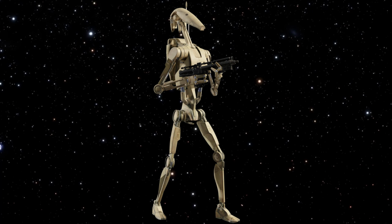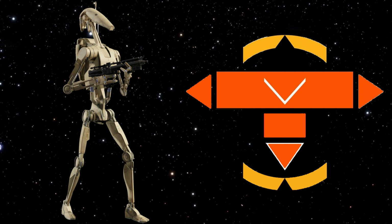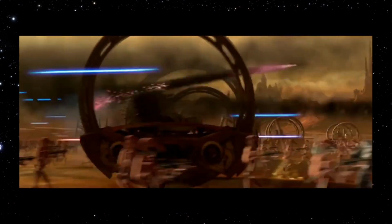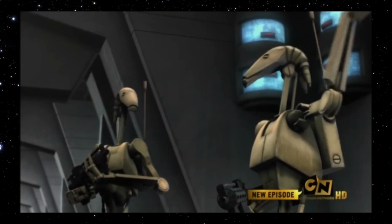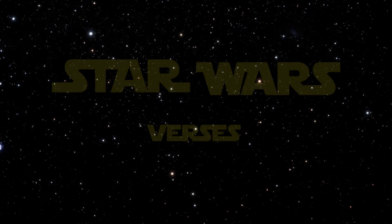B1 Battle Droids were designed and manufactured by Bactoid Combat Automata and Bactoid Armor Workshop. They became the standard battle droid unit for the Trade Federation and the Confederacy of Independent Systems, or the CIS. The Trade Federation used them for the invasion of Naboo. After this, they were given to the Separatists, who upgraded them and used them in the Clone Wars. Even after the Empire was created, they still saw limited use on Separatist holdouts and were sold on the black market.